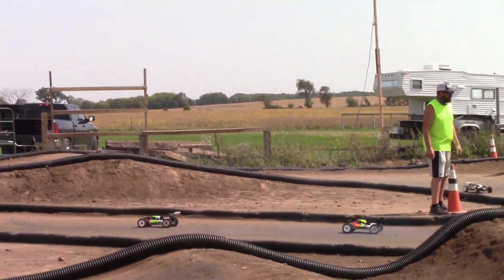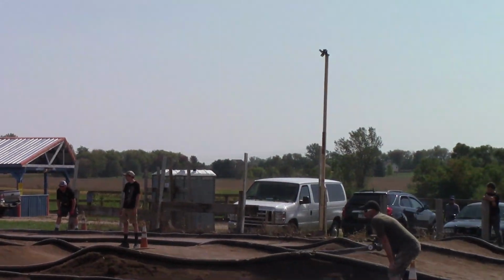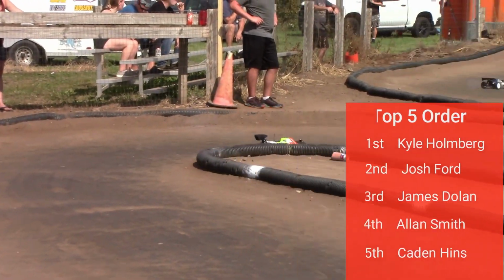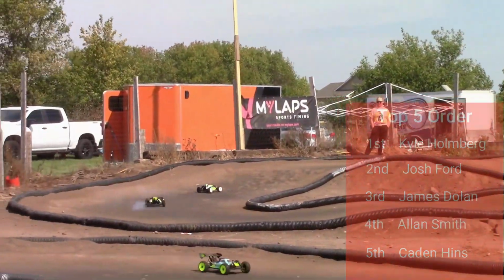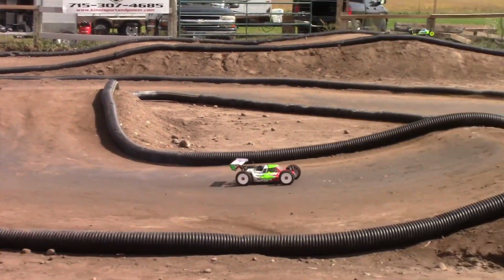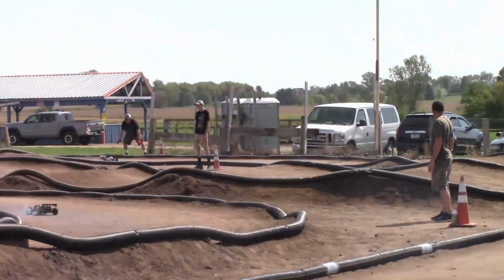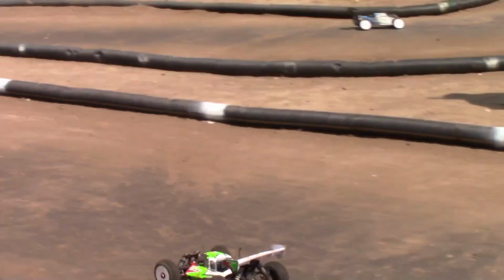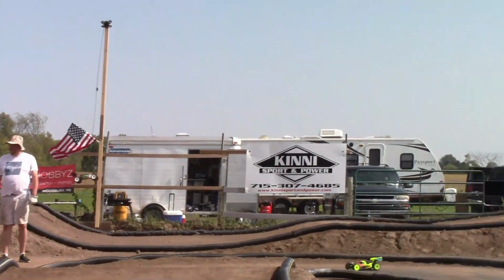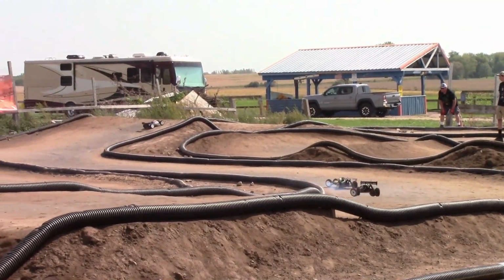On his second attempt, he jumps past Tony and defends the line. He continues to charge, and is hunting down Alan Smith. His sweet pixel tires look amazing, allowing him to hold the line and carve the apex. Alan Smith would lay up on the triple and Caden would leap past. However, Alan Smith would get back by Caden.